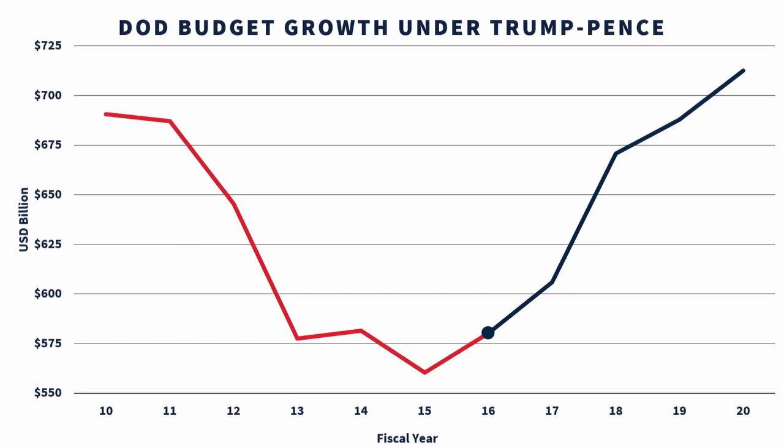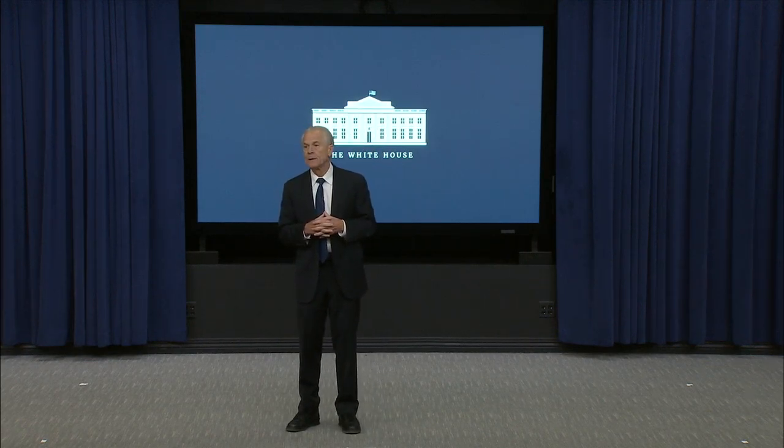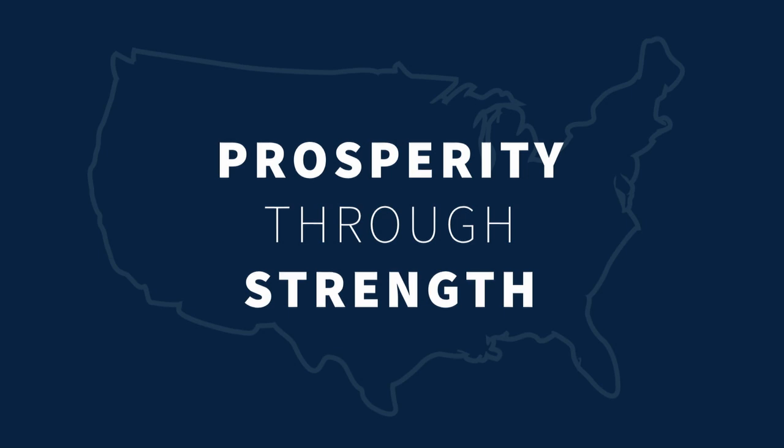This increased defense spending has had a powerful macroeconomic effect in stimulating jobs and growth. For example, the Council of Economic Advisors estimates that the Trump defense budget hikes have supported over 1.1 million jobs. They may have a total economic effect as large as about a quarter point of GDP growth in each fiscal year. At the microeconomic level, these positive economic benefits are also visible in very real prosperity through strength success stories across America's manufacturing heartland.